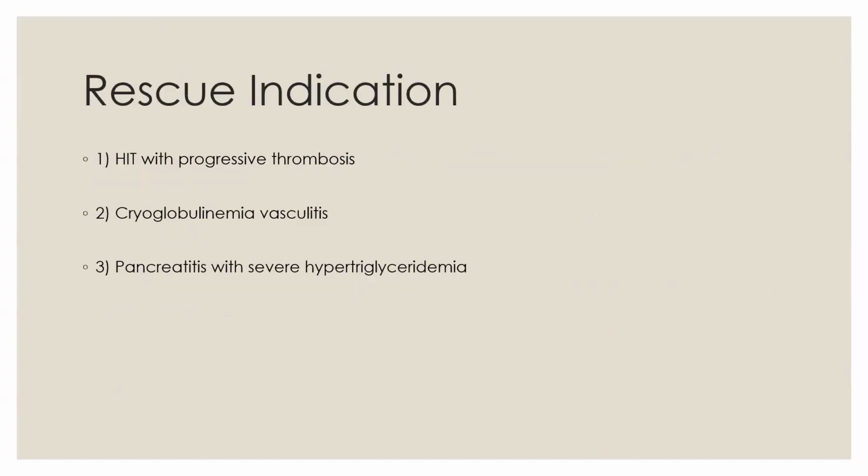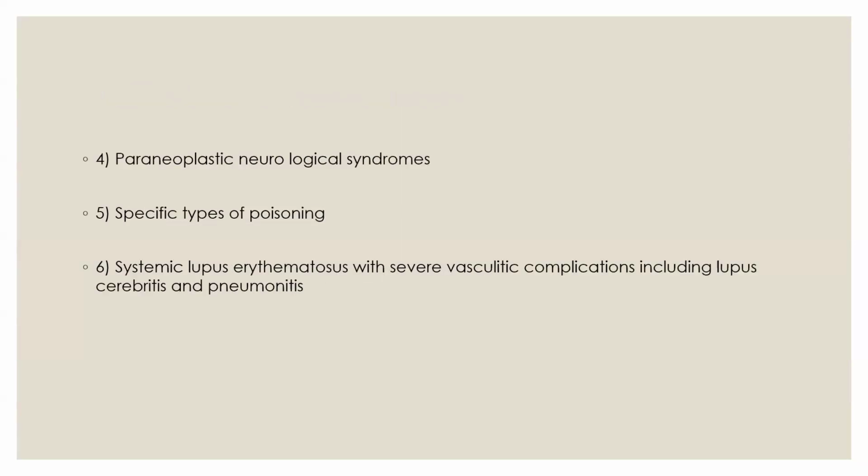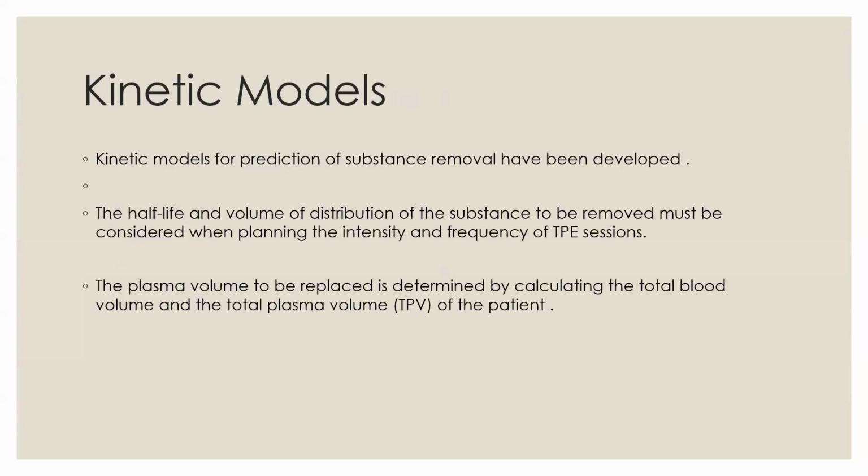Then rescue indications: heparin-induced thrombocytopenia with progressive thrombosis, cryoglobulinemia, vasculitis, pancreatitis with severe hyperglycemia. Paraneoplastic neurological syndrome, specific type of poisoning, systemic lupus erythematosus with severe vasculitic complications, including lupus cerebritis and pneumonitis. Now we'll see the kinetic model and how it is playing role in therapeutic plasmapheresis.